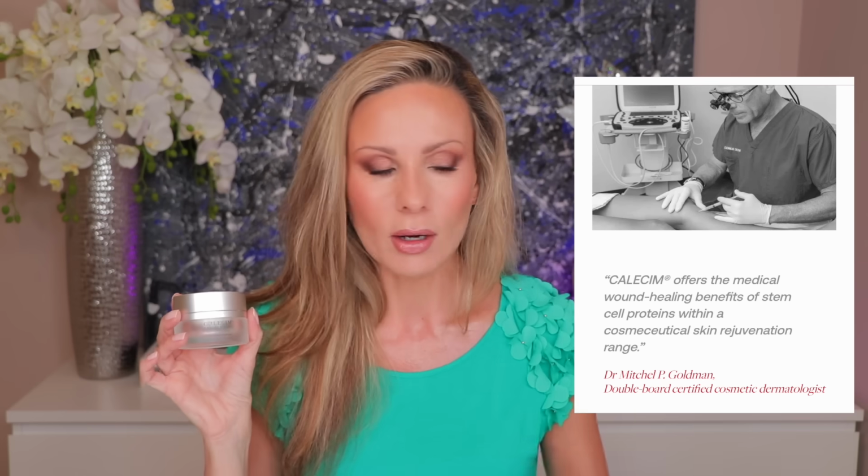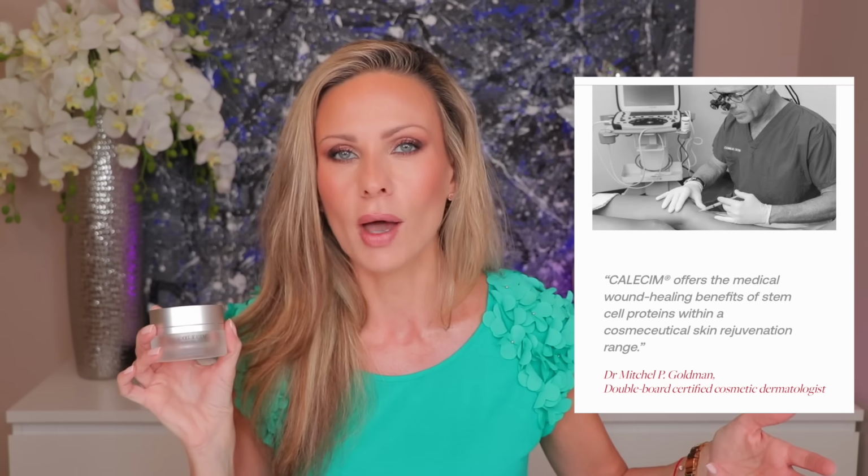But this also contains hyaluronic acid and a few other things, so it helps actually with a little bit more rather than just growth factors. Let's talk about the brand Calecim. They don't have a lot of products. I think they only have 5-6 products, but they're all based on stem cells. They all contain growth factor.